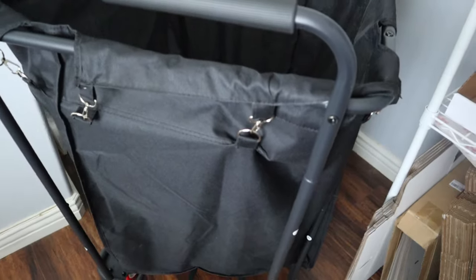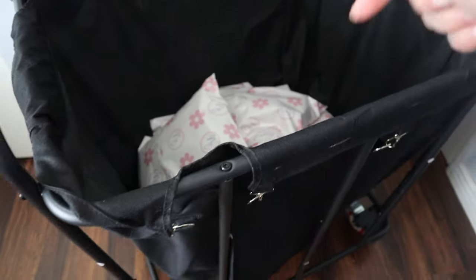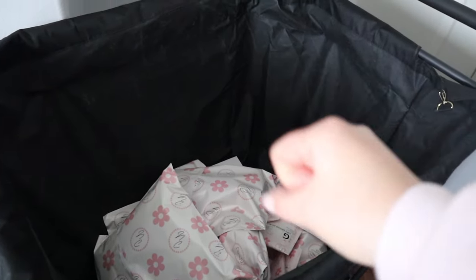We're done packing orders, and I don't know if I've showed this yet, but I did get this utility cart. It's actually for laundry, but it works just fine for packages. And I got this from Amazon. It will be linked in the Amazon favorites. And I really love this for storing packages because I used to just have them all over the floor in my office. This is really great if you have a lot of packages, because you can just keep them all in one place. You can roll it out to your car. It's really, really convenient.